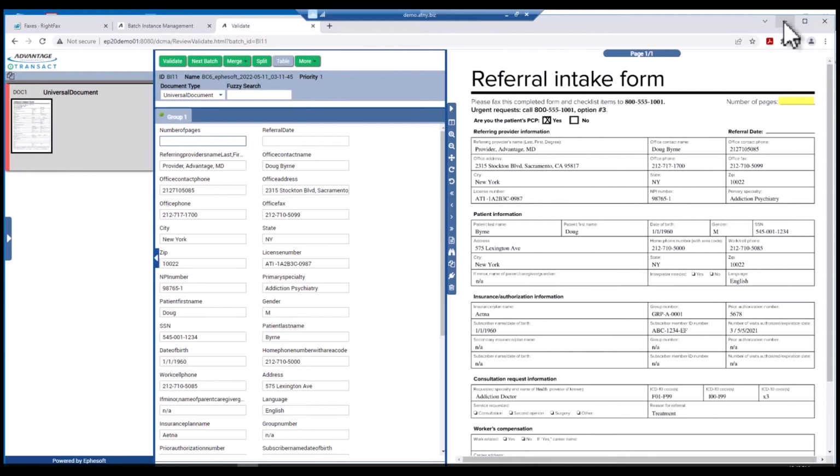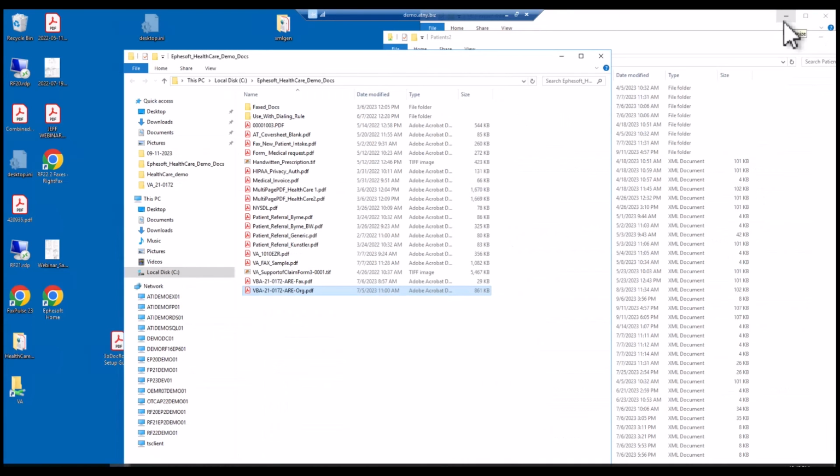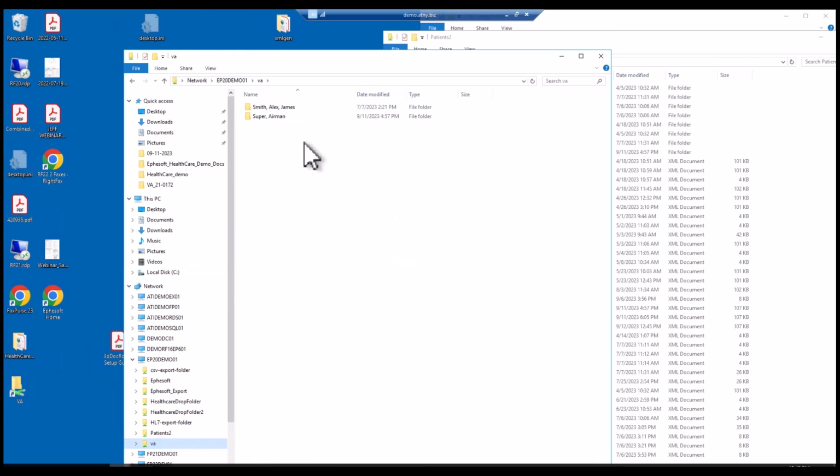It did its job. So now what I'm going to show you is all the exports and some of the workflows. So let's start with the VA one. So let me open up that share. So I have a share set up called VA. And as you can see, it did what it was supposed to do.